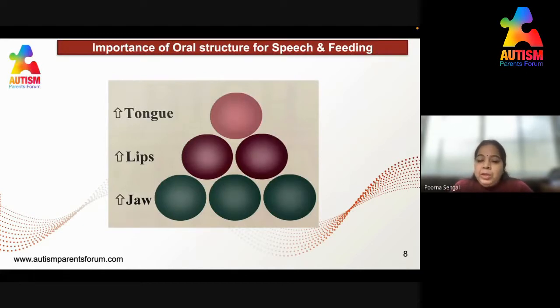If our jaw is weak, even if our lips are closing and strengthened, or our tongue is moving nicely, lateralizing or elevating vertically, but our jaw is not strengthened, then obviously the tongue and lips are not going to work properly. So everything works in combination. And we are going to work on dissociation also, because sometimes people come to me and say my child is eating everything properly but his speech is not clear. So I have to check how the mouth is actually working. Are the jaw, lips, and tongue working together, or are there dissociated movements?